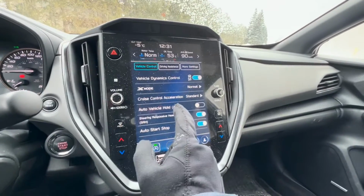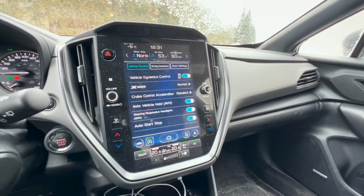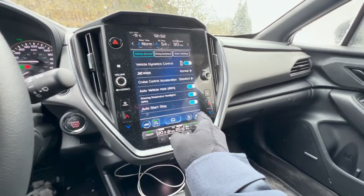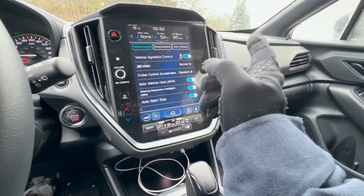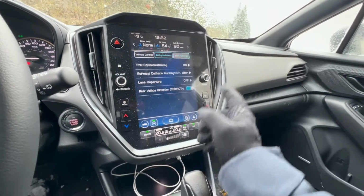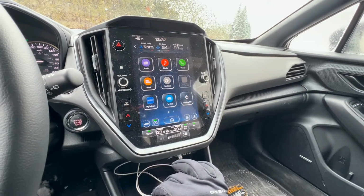Another weird thing that I kind of find annoying is that features like the auto vehicle hold reset themselves every time I start it. That may be because I don't have a profile. It's not my car, obviously, but anyway, we'll leave it at that. Driving assistance, I don't know. There isn't much else to say. I mean, as obviously right now, it's fairly responsive.